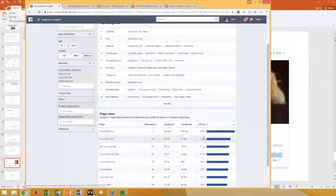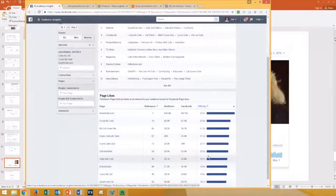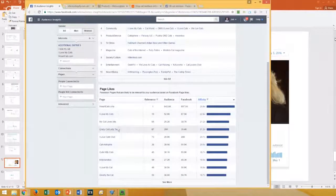So if they have a high affinity score here, they are very likely to be a good target audience for cat lovers, because there are a lot of people that like I love my cats who also like these pages here. So I can try to type these in here in the field to add more interests, come up with more interests. And then when I have enough audiences, I add small audiences here. This is only 29,000 people, 52,000 people. And then I remove the bigger interests to narrow down my audience.